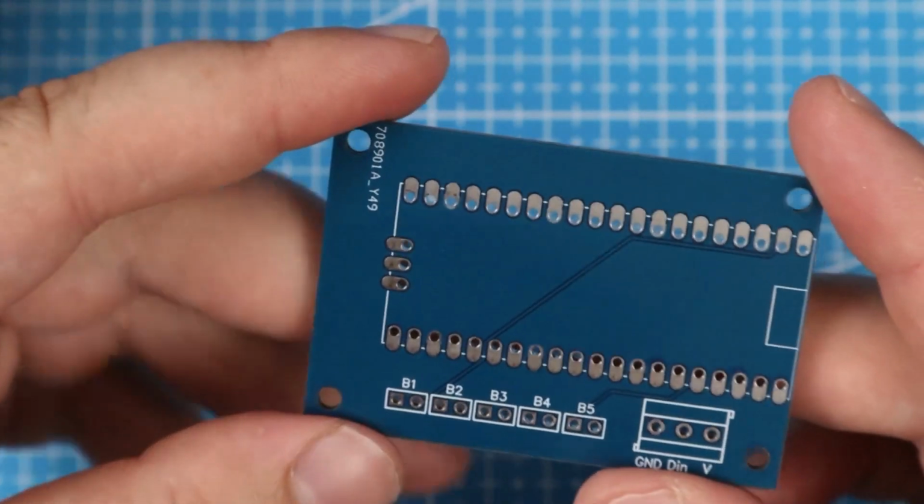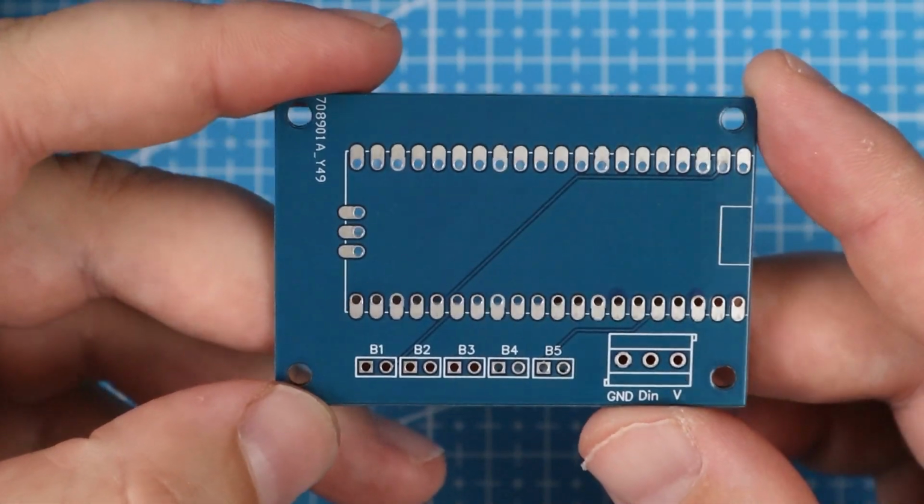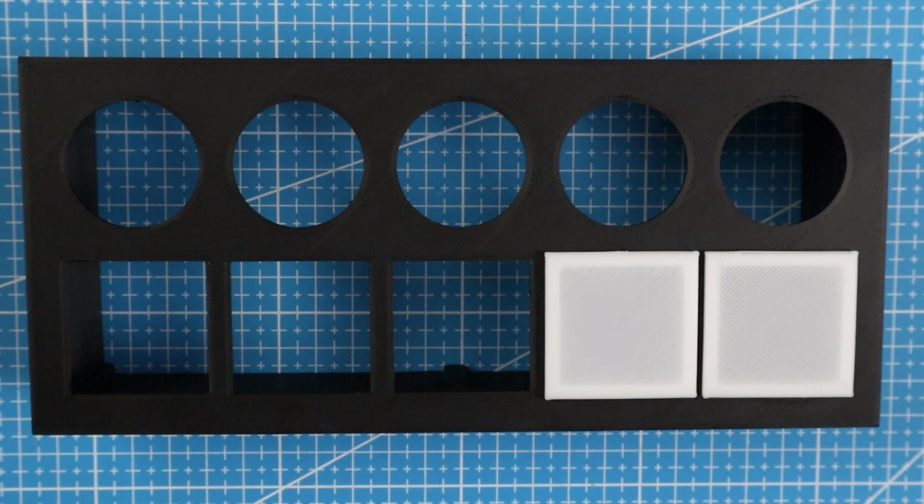So let's put on some 8-bit music and do a quick soldering and assembly time lapse.